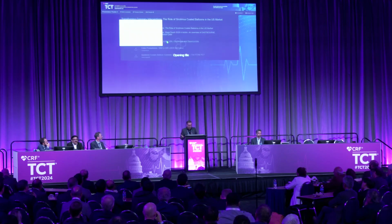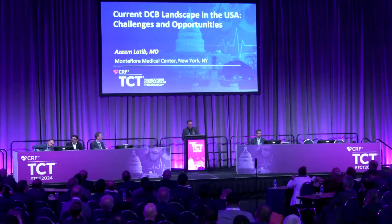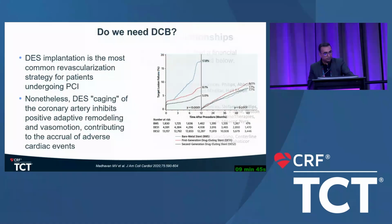But it's an exciting time because now we have lots of drug-coated balloons. And you're going to help us get these approved. So let's take a little step back and talk about the current landscape and maybe some of the challenges and opportunities for drug-coated balloons. These are my conflicts of interest. So, do we need DCBs?